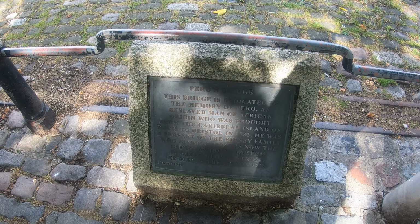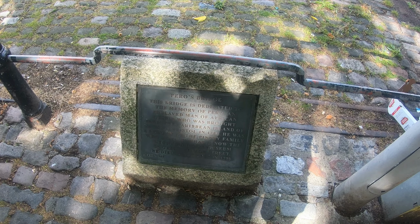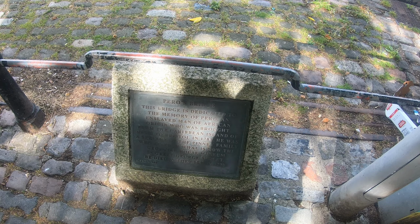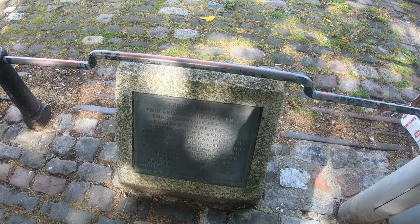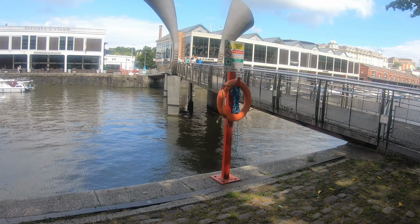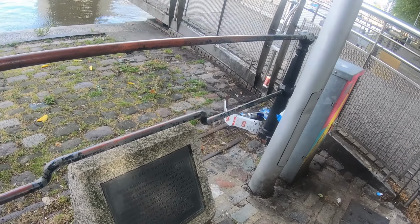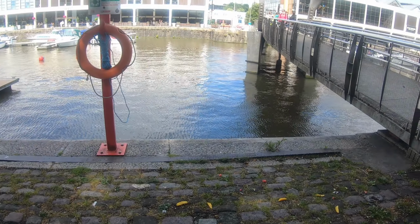Pero's Bridge. This bridge is dedicated to the memory of Pero, an enslaved man of African origin who was brought from the Caribbean island of Nevis to Bristol in 1783. He was a servant of the Pinney family who lived in what is now the Georgian House Museum, and died in 1783. Fascinating. I believe there's actually a grave not too far from here of this Pero, whom this bridge is dedicated for.